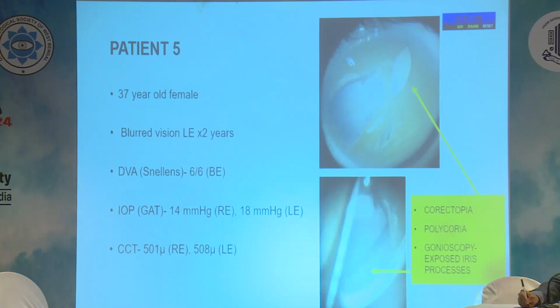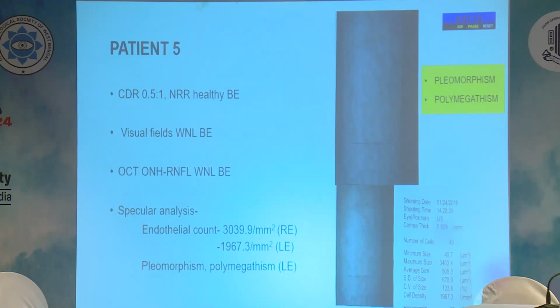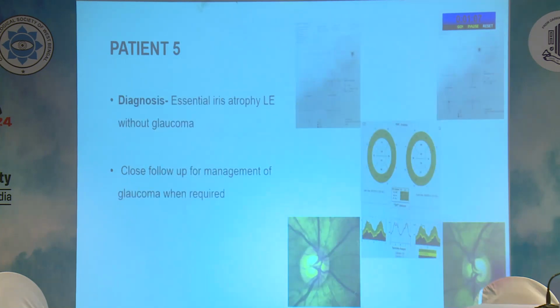Our last patient was a 37-year-old female who presented with glare and halos in the left eye. Her vision and IOP were within normal limits in both eyes, but the left eye showed corectopia and polycoria, and her fundus, visual fields, and OCT RNFL were also normal in both eyes. However, specular analysis showed pleomorphism, polymegathism, and a reduced cell count compared to the right eye. This patient was diagnosed as a case of essential iris atrophy without glaucoma and is presently on close follow-up with counseling without any management.